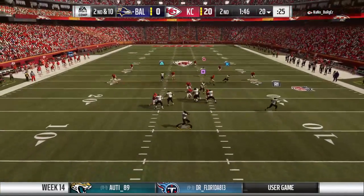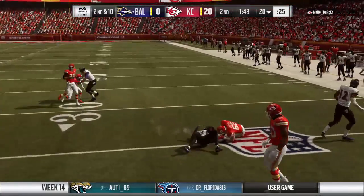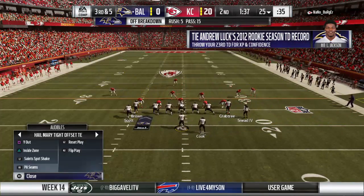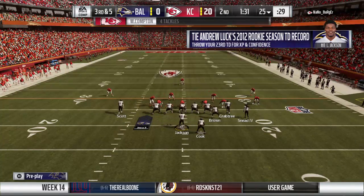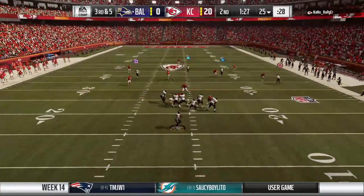Again on 2nd and 10, it's Jackson. He's going to flip that out to the flat. It's complete. And down he'll go at the 25. It's a gain of 5 on the play, and that'll make it 3rd down. I know most of the time when the ball's in the air, you're thinking wide receiver, tight end, but running backs, they can be a big part of any passing offense nowadays.